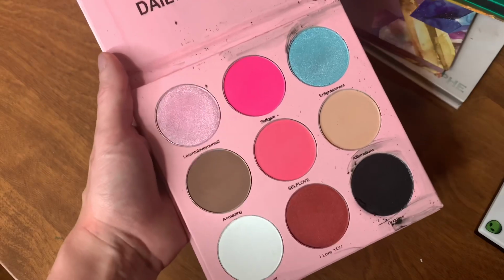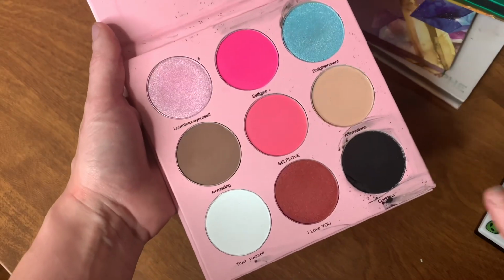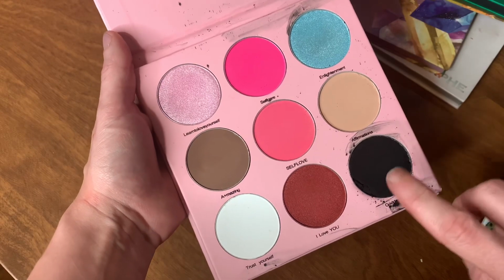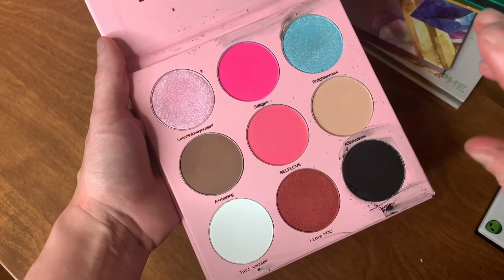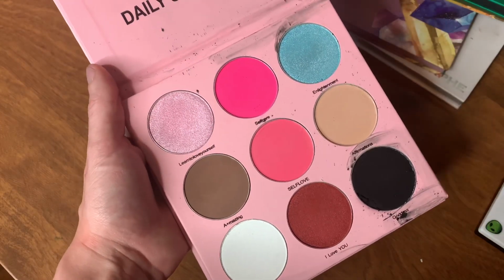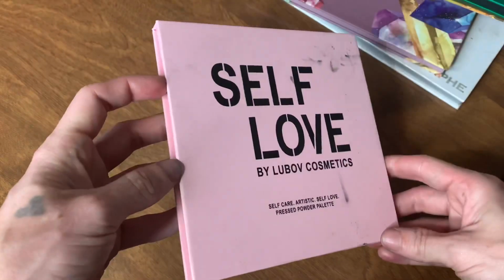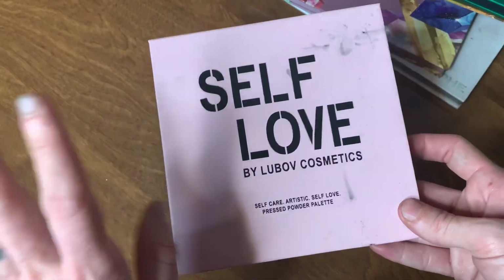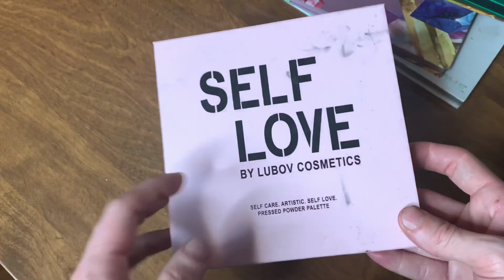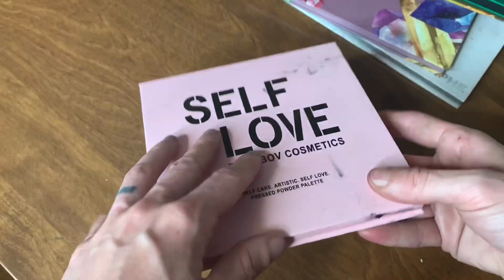I've used it a few times, always been super impressed with the looks that I get. I will say this black is more of a buildable black. It's not the type of black that gives you a lot of punch, if you know what I'm saying, but it's still really nice. It blends out really nice. And I love supporting a really small indie brand, and I have followed her for so long on Instagram, and she's always been super supportive of me. I'm definitely going to hold on to this.